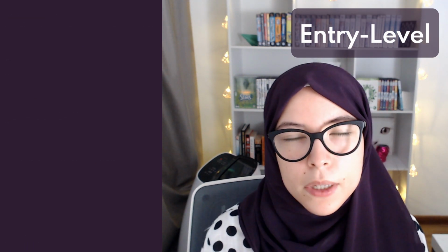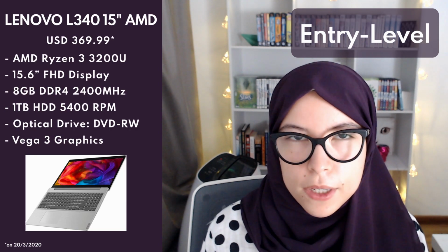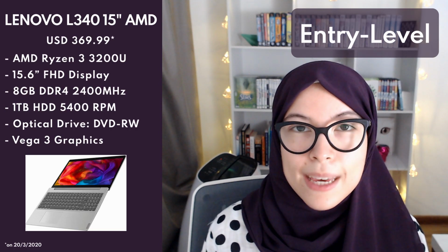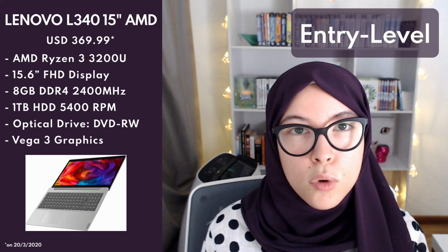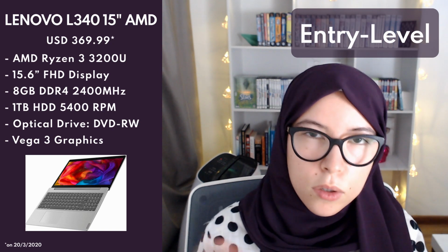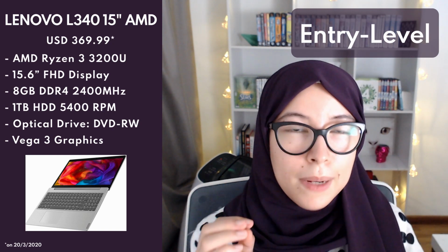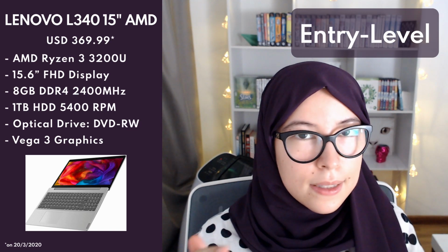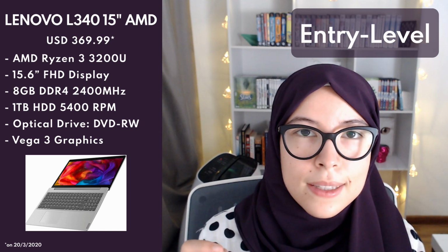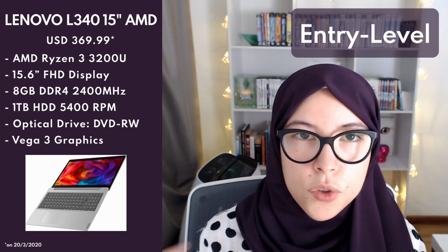The second laptop that I'm recommending for the beginner/budget entry-level laptops is the Lenovo IdeaPad L340 15-inch version using AMD's hardware, and it is actually more affordable on the Lenovo website for $370. Plus, Lenovo is also a Rakuten partner, so you do get cash back as well. So it will play The Sims 4 at the exact same settings as the Acer, but the difference here is that you have much more space than the Acer's 128 gigabyte.